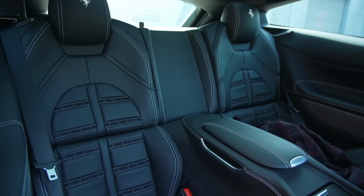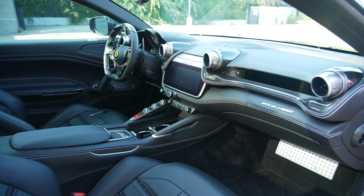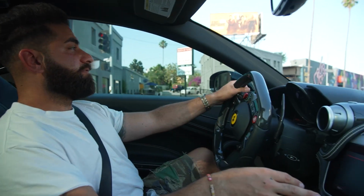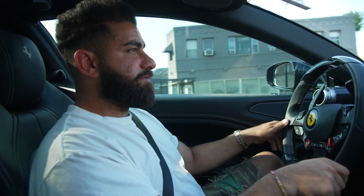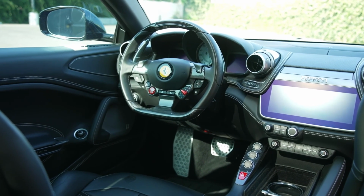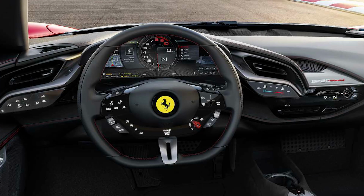You have 2 seats in the back. Very, very comfortable scenario inside too. Really decked out as well. The screen is a touchscreen, big screen, obviously now from Ferrari. It has my favorite steering wheel ever from any car maker, which is this crazy contraption which has everything on the steering wheel. Actually, the SF90 is my favorite steering wheel. However, this is a close second.